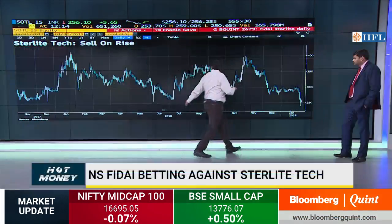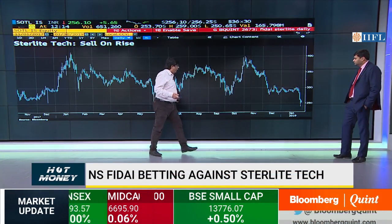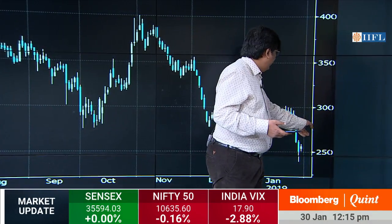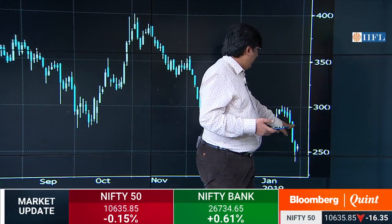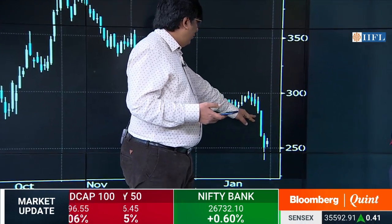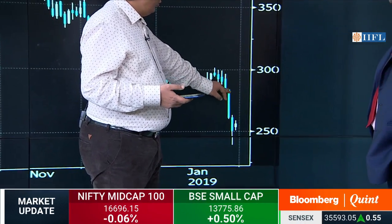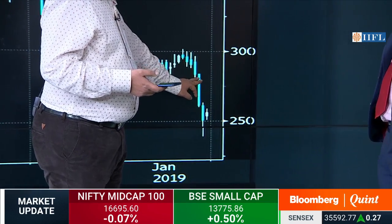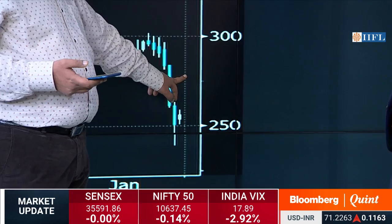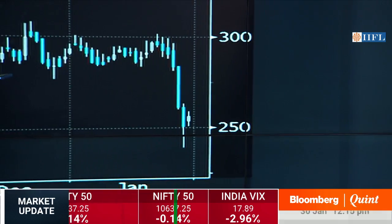If you put a trend line from here, and if it goes all the way, this is beautifully supported for a very long time. Actually, I had given a long call on this, if I remember, a few weeks back. So now that has been broken. The stop loss has been broken. The stock has gone all the way down. Now, what I believe is you can sell on rise. And can we have another chart?